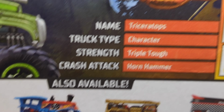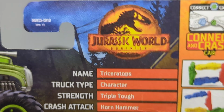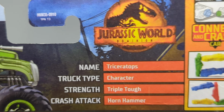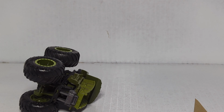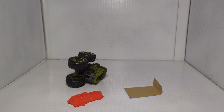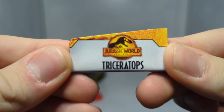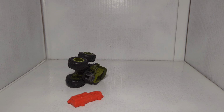Alrighty. So here we go. Here's the card back. The name is Triceratops, the truck type is Character, the strength is Triple Tough, and the crash attack is Horn Hammer. You gotta love a Triceratops, but we all gotta admit, the OG Triceratops monster truck is Jurassic Attack. You can't go wrong with that one. Here's the nameplate. As you can see, it says Jurassic World Dominion on there for the Triceratops.